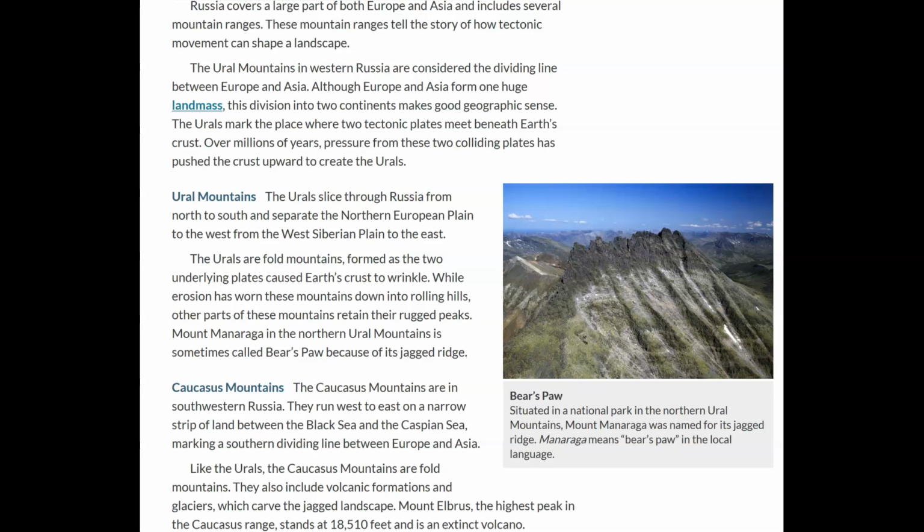The Ural Mountains in western Russia are considered the dividing line between Europe and Asia. Although Europe and Asia form one huge landmass, sometimes called Eurasia, this division into two continents makes good geographic sense. The Urals mark the place where two tectonic plates meet beneath Earth's crust. Over millions of years, pressure from these two colliding plates has pushed the crust upward to create the Urals.